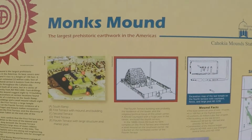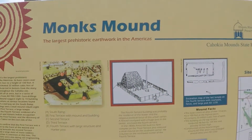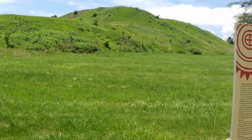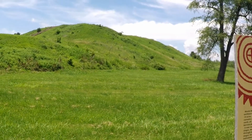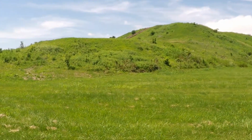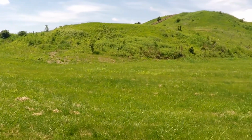We are at Monk's Mound. This is just a little east of St. Louis in Illinois. Monk's Mound is the largest prehistoric earthwork in the Americas. That's a lot of dirt to be moved. To think that the people moved all this dirt in baskets on their backs, dumping the dirt.